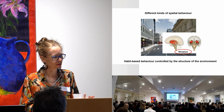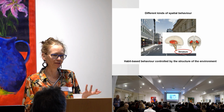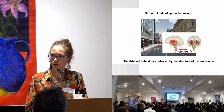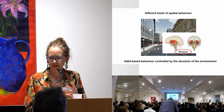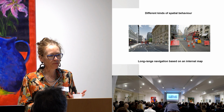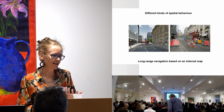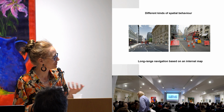But mixed in with all of the commuters, there will be people who've not been to that environment before, don't know where they're going, are having to think about it, and they're not on autopilot. So you've got two completely different kinds of people who are trying to use the same space, and that's something that I think designers aren't necessarily always aware of.